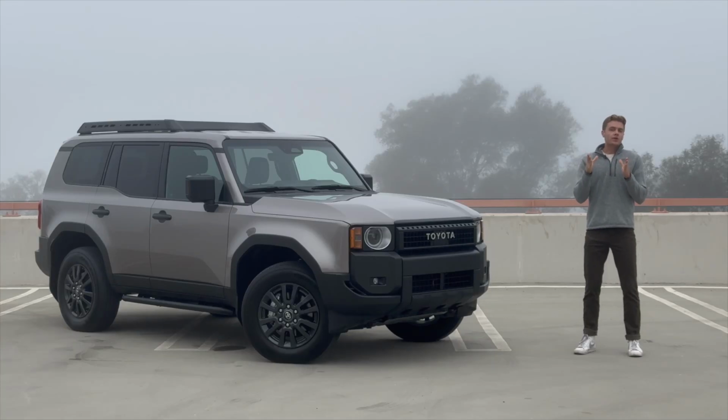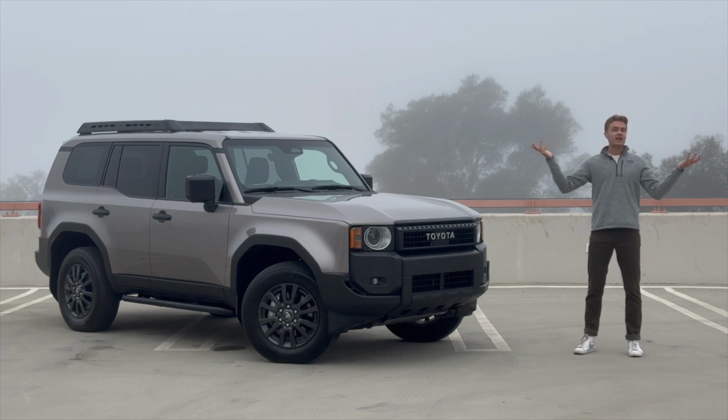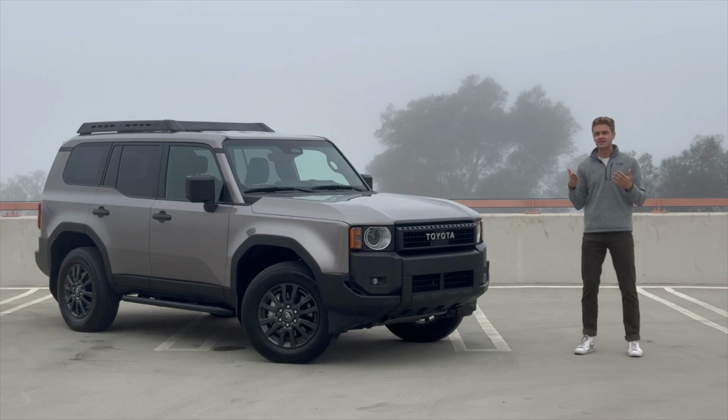The name Toyota Land Cruiser has a prestige to it not often associated with Toyota. It is the pinnacle of Toyota SUV. Large, luxurious, capable, and reliable, truly the ultimate Land Rover competitor. That certainly remains the case in international markets with the 300 series Land Cruiser, although it's a bit of a different story here in the States.